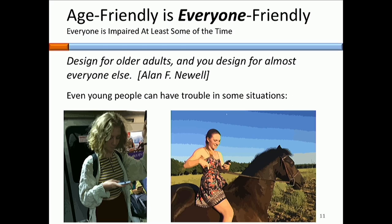I know you all do that. I saw the horses out here on the street, just down the street from here, yeah. So that's how you all got here, right? While looking at your cell phone.